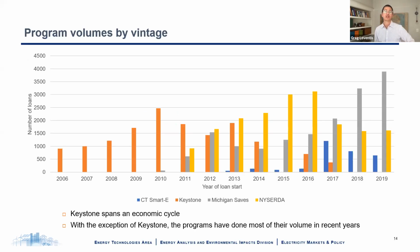This first one shows the loan volume for each program by year or vintage. And you can see here in the orange, Pennsylvania going through the economic cycle there. You also see that most of the activity occurs in the past 5 to 6 years. Like Sean noted, Connecticut's program has been around for around 7 years, but the others have been operating for 10-plus years with thousands of loans each year. So this is a robust track record that we have here. Next slide, please.